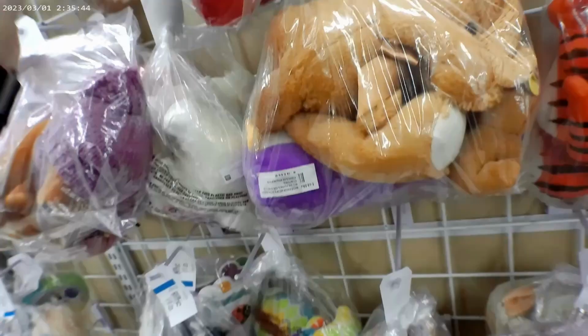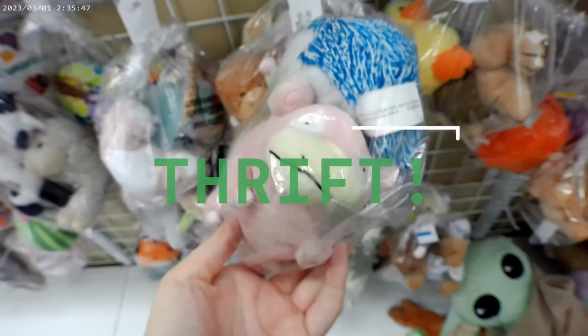Contrarily, I did thrift the Slowpoke plushie. See, I can't even say Slowpoke. I couldn't say it in the video and I can't say it now. So it was super cool finding that Slowpoke plushie.